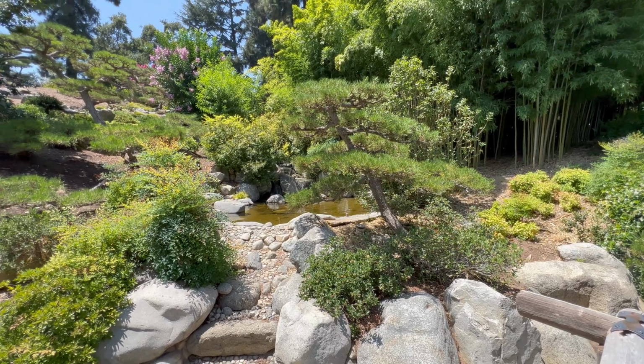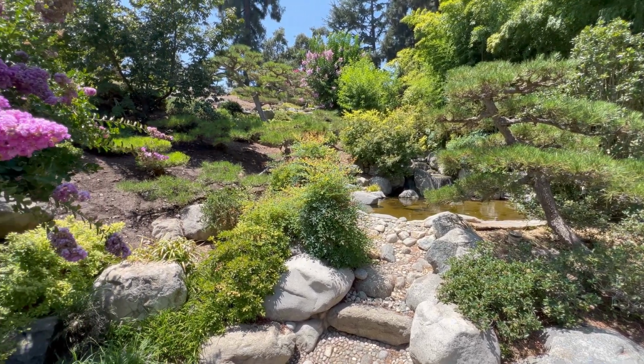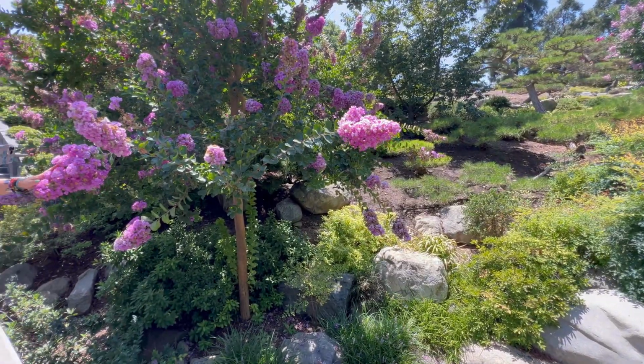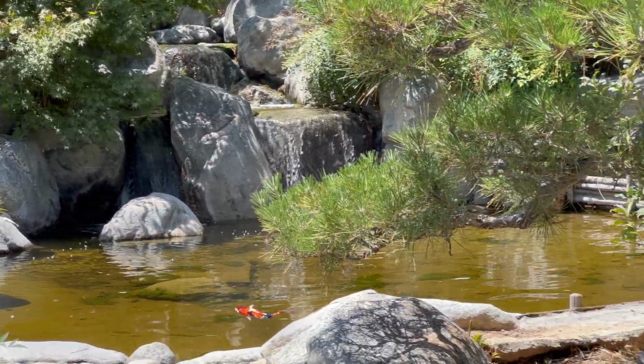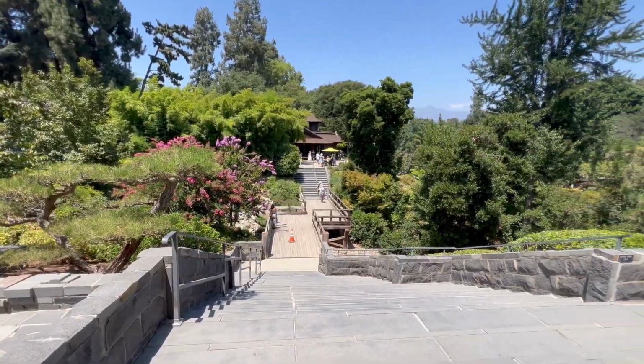These ponds aren't just pretty to look at, they're meticulously designed to reflect Japanese aesthetics and philosophy. Think koi fish gliding through crystal clear water, bridges arching like rainbows and lanterns casting a soft glow at dusk. But here's the kicker, every element is placed with purpose, the rocks, water and plants.